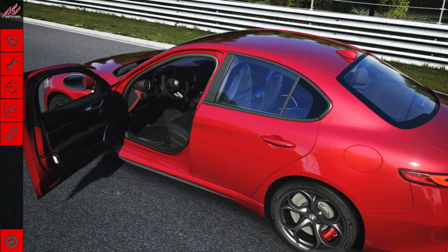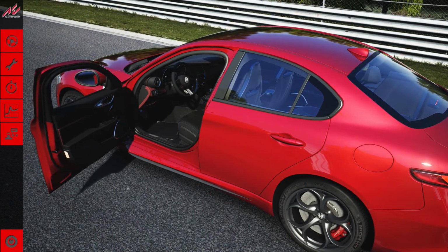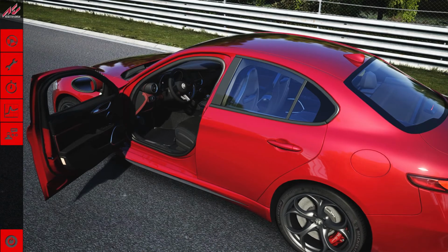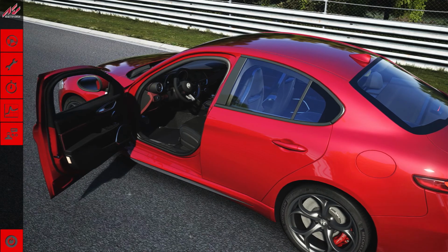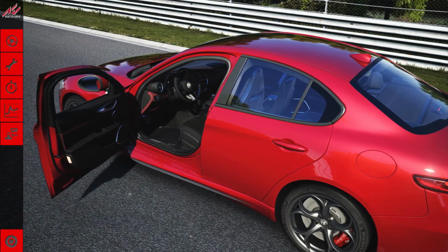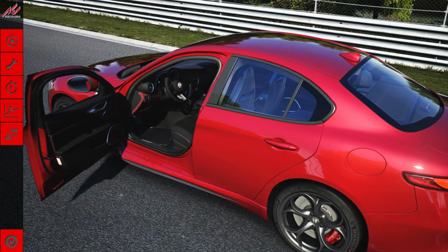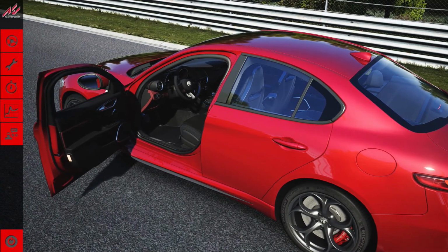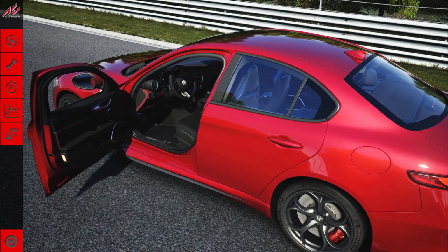It produces 503 brake horsepower, 510 PS, at 6,500 RPM and 600 Newton meters of torque, which is 442 pound-feet of torque, at 2,500 up to 5,000 RPM. So it does have a nice flat sort of plateau of the torque between 2.5 and 5,000 RPM, which is respectable. Some cars have a greater range there, some cars only have a peak. This is nice, a respectable plateau.